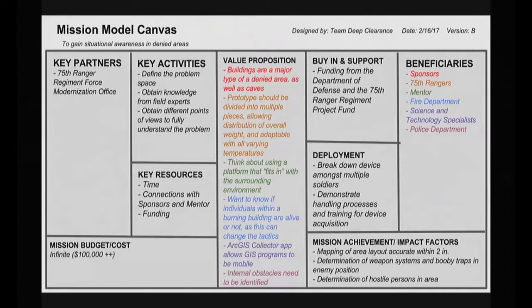What, like, the determination of weapon systems and booby traps in enemy position, and determination of hostile persons in the area? Determination of numbers. So, almost like a yes or no. Well, maybe. What we were thinking of is that our system would determine if they're present, how many are there, and then their location. So, what would be successful to you guys then? If they actually identify anything. Yes, we're trying to identify the people.